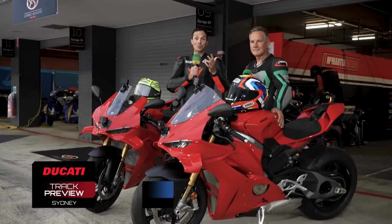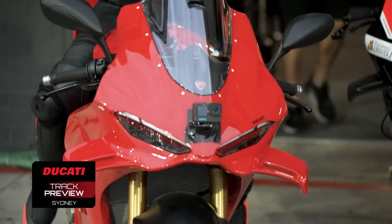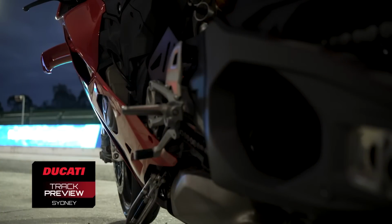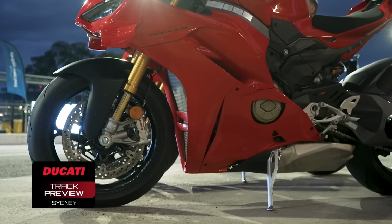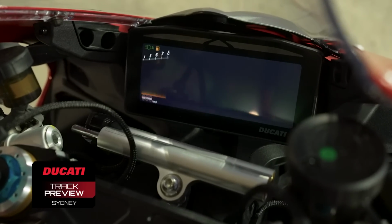Well, here we are at Sydney Motorsport Park, and Steve, I don't know about you, but I'm really excited about tonight's Ducati track preview. We get to throw our legs over these new Panigale V4S Superbikes. They are beautiful, aren't they? And I'll tell you what, Chris, this is the fastest Superbike that Ducati have ever made. It's very, very light as well, 187 kilos, 216 horsepower. I don't know about you, you scared?